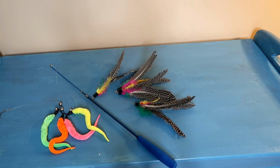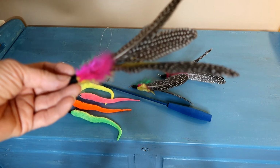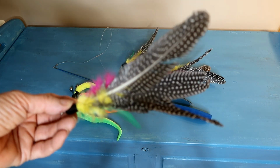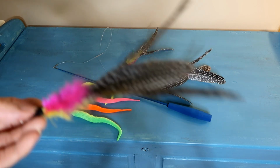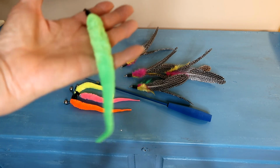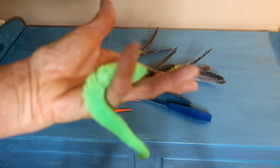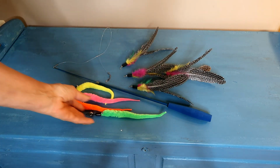The package comes with a wand, 4 feathers, and 4 caterpillar toys. Premium quality feathers. There are 3 feathers in each feather toy part. And these are cute. I think they call them caterpillars. Soft and wiggly. The handle is nicely cushioned.